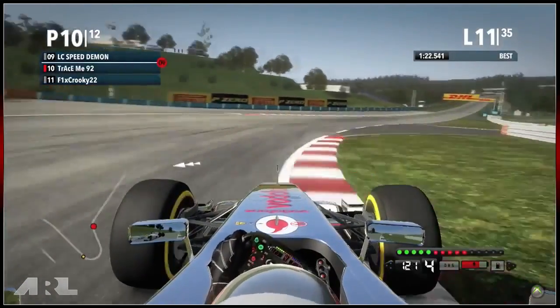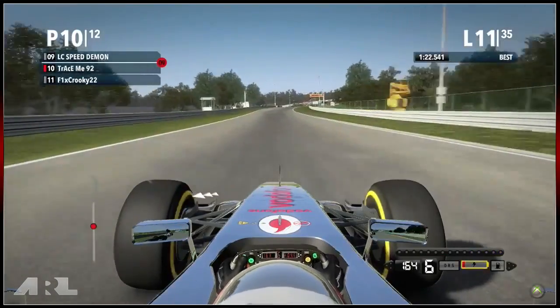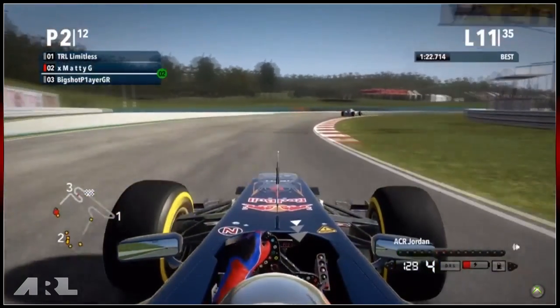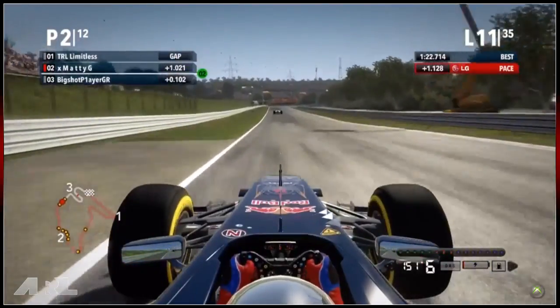I think there was 2 hits there from Crookie, but Tracy's having none of it, but he might have to, because here comes Crookie up towards turn 4. Is he going to have to back out of it? Yes, he will. So Tracy 92 in that McLaren, forcing the issue and getting himself into 10th. Yeah, great battles going all the way up and down the field. That's why the camera's switching so much.